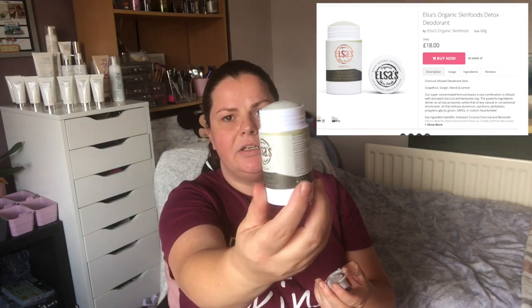So the first item I'm lifting out here is Elsa's Organic Skin Foods, and this is a detox natural deodorant. I've never actually used a natural deodorant, but my sister has been using one for a couple of months now and she absolutely swears by it. There is an adjustment period with your body for this kind of product, but it's definitely much better for you. There is what it looks like.